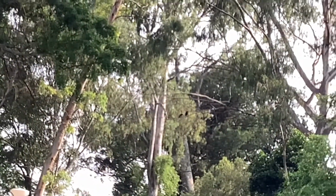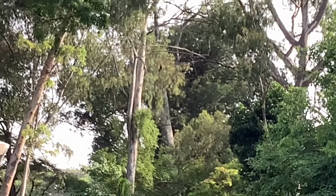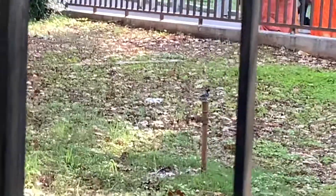A crow pair was sitting on a cable, but one of them flew off soon. So many crows were around Lalbagh that day. The crows almost filled in the entire trip by showing themselves. And then one sparrow was sitting somewhere.